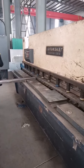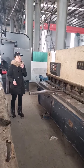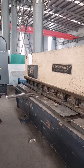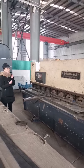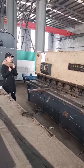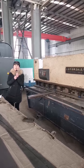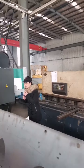This machine only can cut the straight line, but that machine we introduced just now can also cut different shapes, different patterns we need. The difference is that machine can cut the complicated shape, and this machine is only used to cut the straight line. Usually, both of these machines are used widely when we want to cut the material for the stainless steel tanks. Okay, then next, please allow Amy to introduce another machine for you.